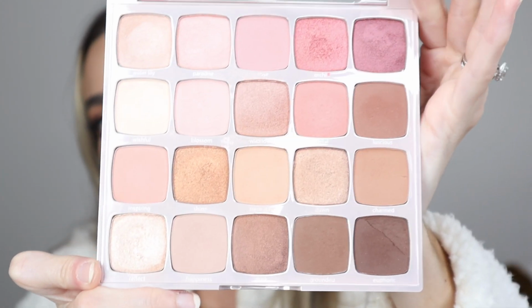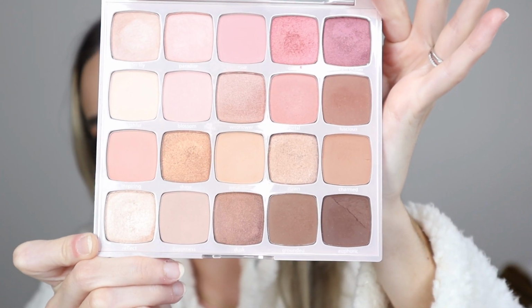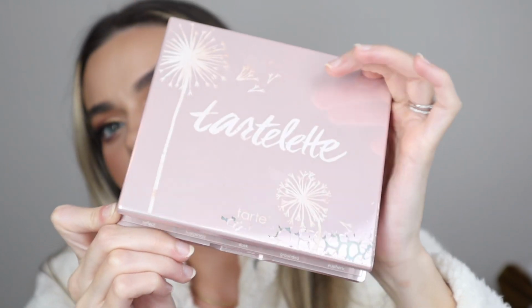Next is an absolute favorite. This is the Tartelette Juicy palette. And this palette is just, I wish they never discontinued this palette because it's so pretty and perfect, but they do have a smaller version of this. I filmed several tutorials with the Tartelette Juicy palette. It is one of my favorite Tarte palettes.